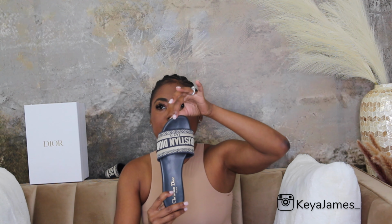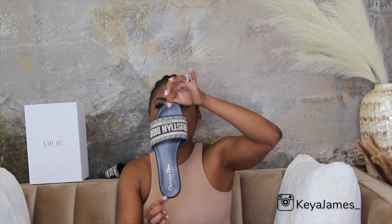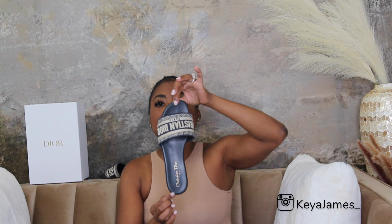But as you can see, the shoe fits my foot perfectly. Like literally, it's like the perfect imprint of my foot. So I was worried because I'm like, how can a shoe fit so perfectly?